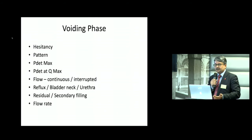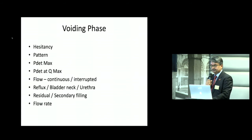In the voiding phase, you're looking for hesitancy, pattern, so more or less that would correlate with your flow rates. What's the maximum detrusor pressure? What's the maximum detrusor pressure at maximum flow? Is the flow continuous? Is it interrupted? Is there any reflux? What's the bladder neck function doing? Is the urethra looking normal? And is bladder emptying good, or is it incomplete? And if there is reflux, is there secondary refilling?